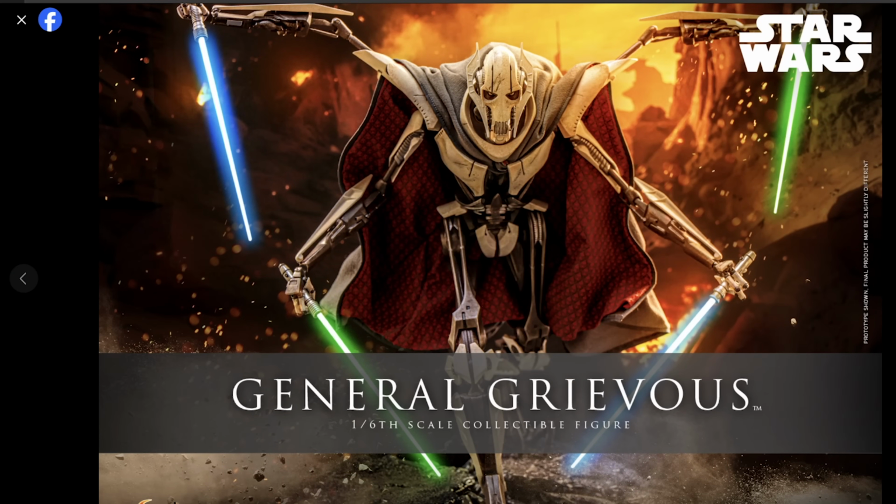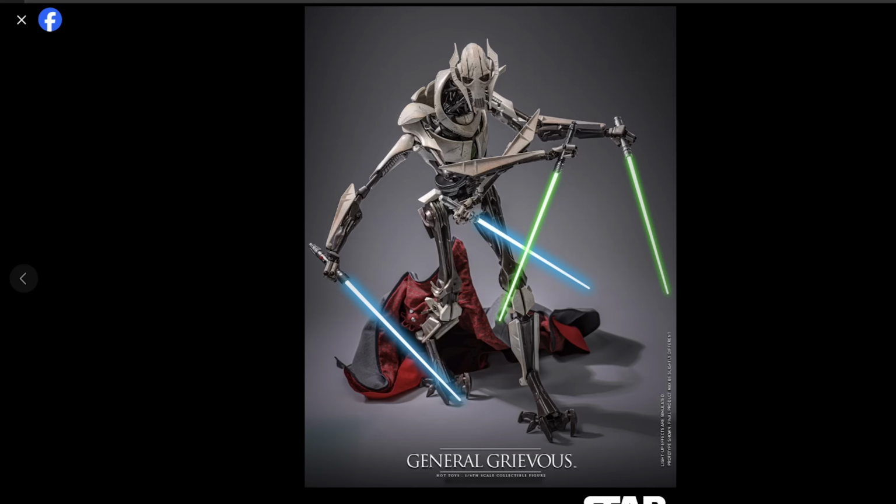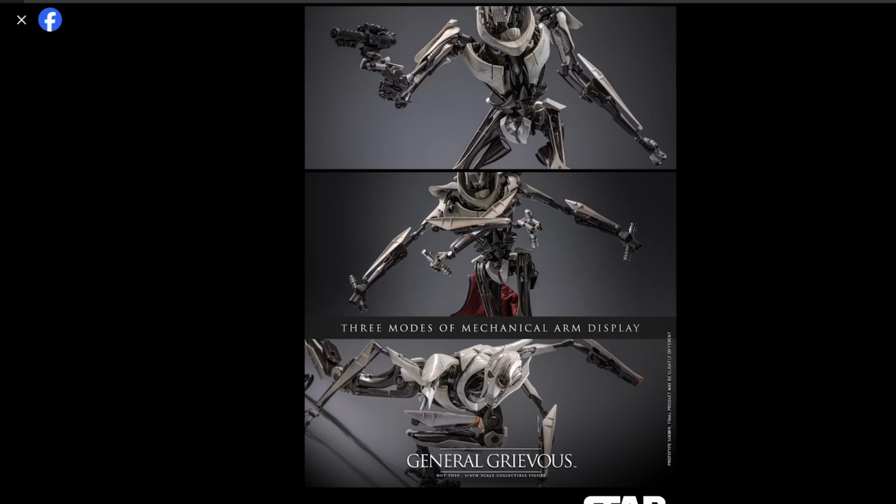All right. We all thought this was coming. It's finally here. Let's be about it. Die-cast General Grievous. It's going to be cool. I think it's going to be cool. Will it pose like that? Probably not. That's weird. Anyways. All right. Let's see.